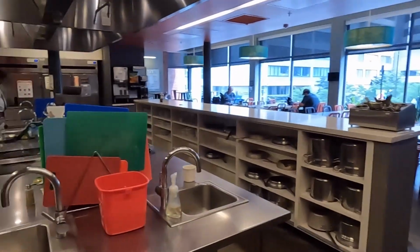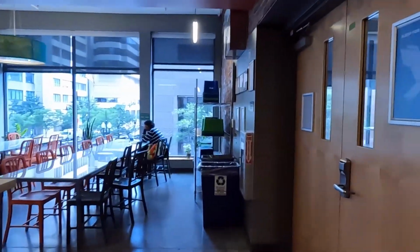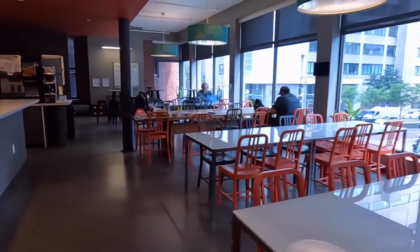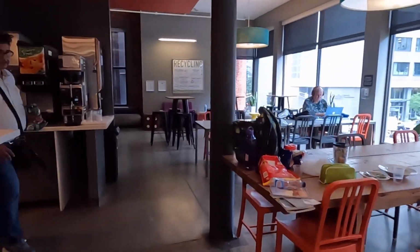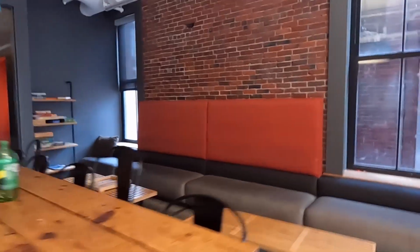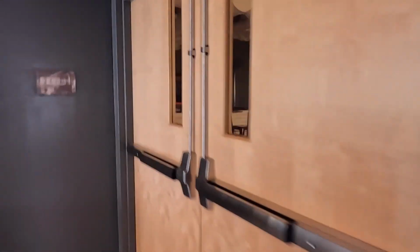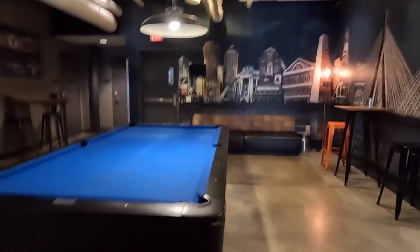Kitchen. Huge kitchen. Cubby hole here for your food. This is the other side of that meeting room, if you needed the meeting room. A lot of places here to sit. Looks like they have some board games over here if you wanted to play board games. And then when you come back out, so we've made a loop. When you come back out, you have a pool table if you want a single space area to sit. There are some single space areas, which is kind of nice if you're not wanting to be overly social.